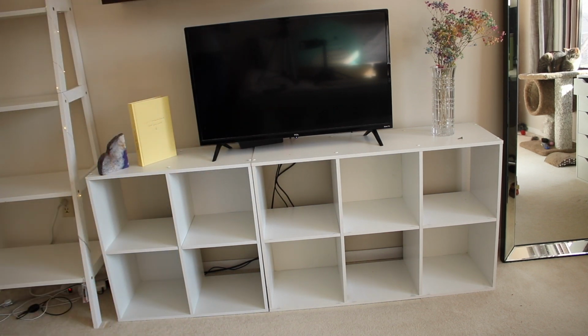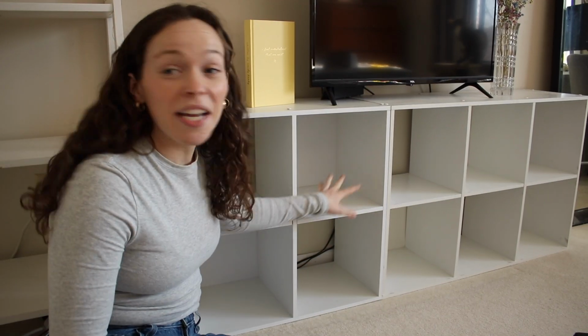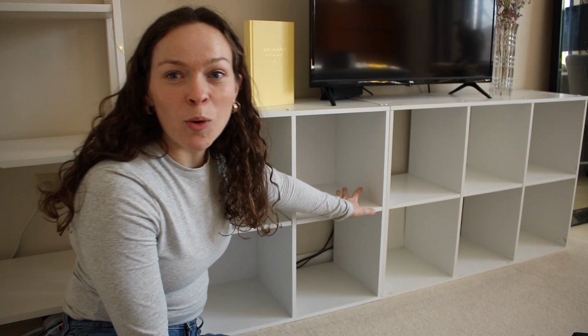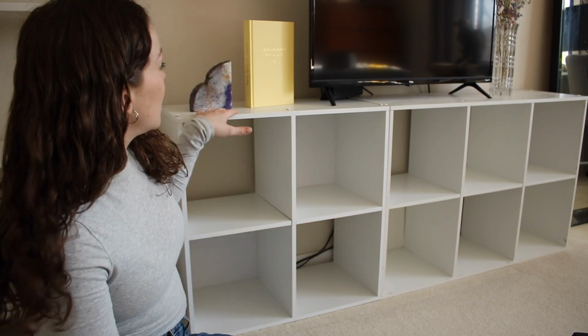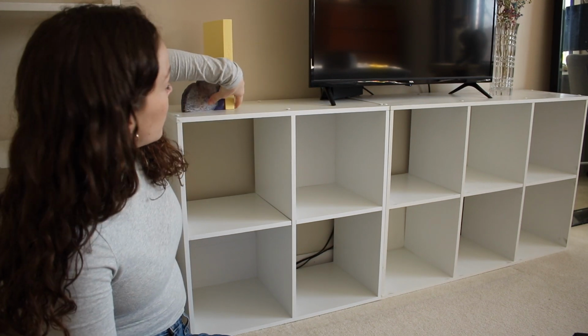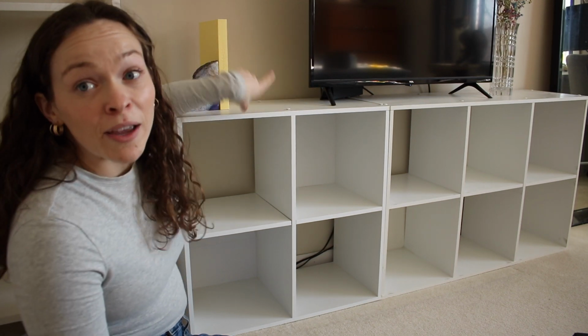Definitely more space, but I like it. So honestly, it's pretty long. I didn't realize how long it would be by adding 2 more, but I like it. I can definitely add more knickknacks and stuff on the top. Like maybe I get my other rock and do a couple of my favorite hardbacks here.